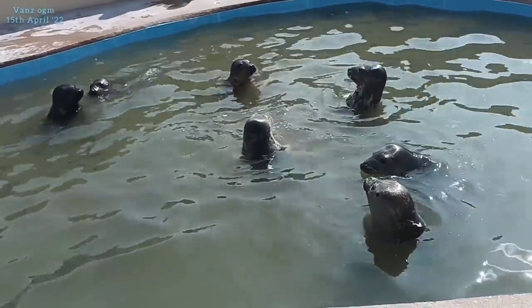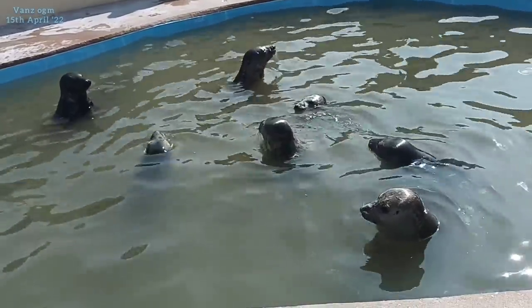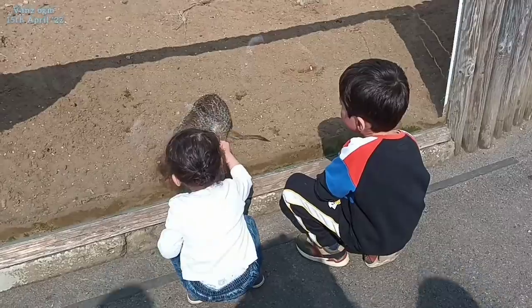Now seals are very intelligent animals. They're about as intelligent as dogs. And we have a little toy here for them to prove that. It's got some holes in the side. It's an old water bottle here.